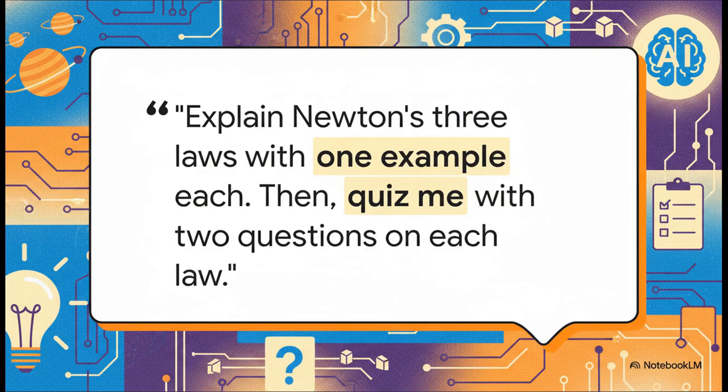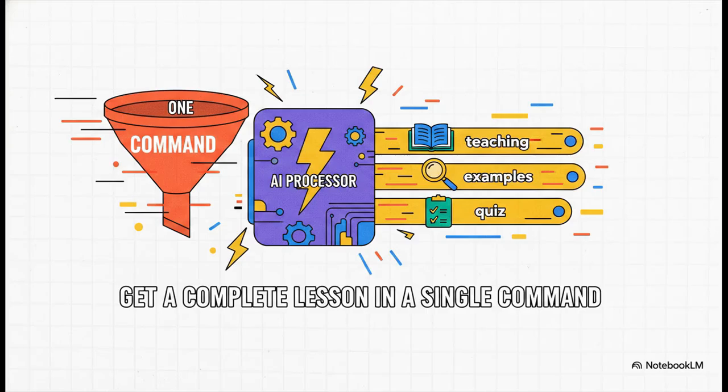It asks the AI to first explain 3 different concepts, then give an example for each one, and then create a 2-question quiz for each law. It's basically a complete learning module in one sentence. The real power here is just how fast it is. With one really well-crafted prompt, you're getting a whole lesson, you're getting concrete examples, and you're getting a way to test your knowledge. It's incredibly efficient when you already have a clear, multi-step task in mind.